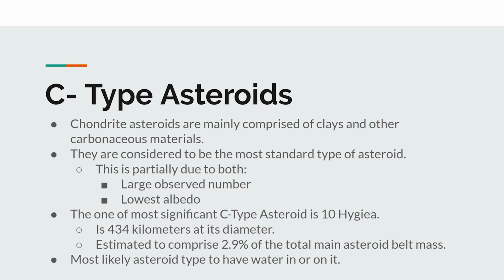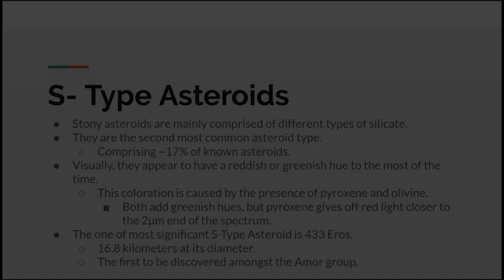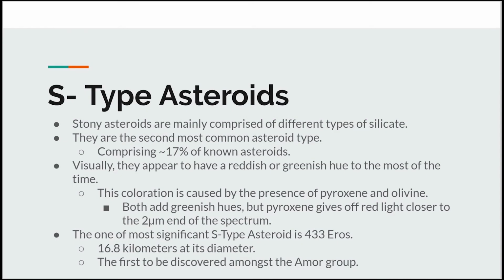Additionally, C asteroids are also most likely to have water in or on them, and may be responsible for some of the water we have here on Earth. The second most common asteroid is the S-type, which are primarily comprised of silicates such as olivine and pyroxene. Due to this, S asteroids appear fairly bright on the albedo spectrum and give off greenish to reddish light, with pyroxene giving off reddish light at about the 2 micrometer wavelength, while olivine only gives off green light at the 1 micrometer wavelength.